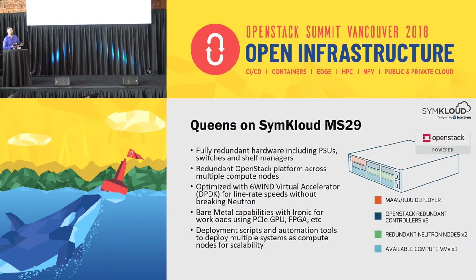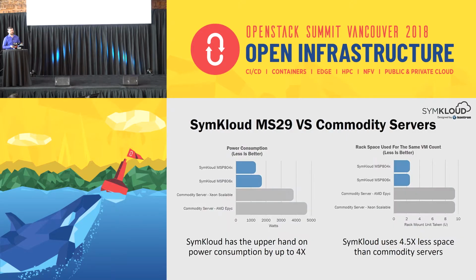We also have the bare metal project, which is Ironic, to support any use cases that are based out of GPUs, FPGA, or anything that's going to come out of PCIe cards in the coming years. And of course, we have the deployment scripts and the automation to make sure that it's about removing the burden of getting the hardware configured and just consuming it from the get-go. So that's really the target that we wanted to accomplish, not just ship hardware and wish you good luck, but send you the hardware, have the proper documentation, the scripts, and the installation process, so that then you're able to go and consume your infrastructure within hours instead of days.